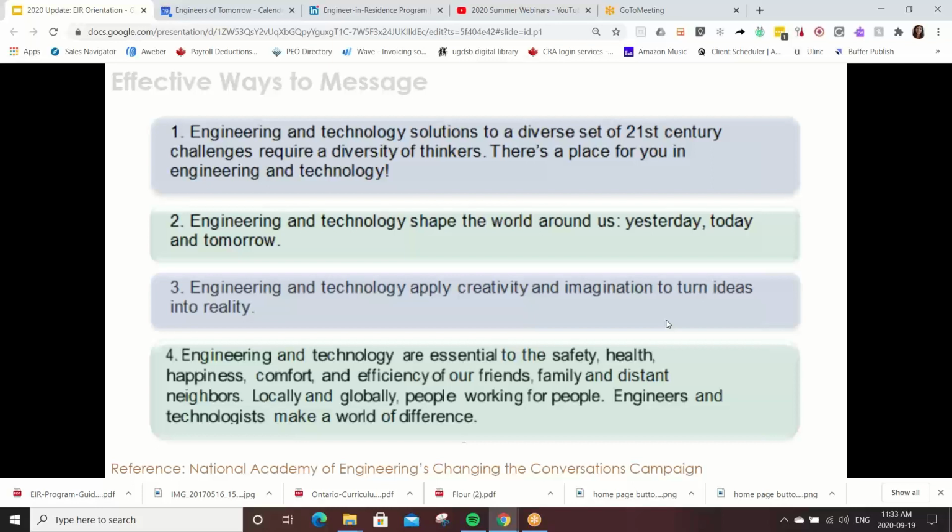So the first one is around engineering and technology solutions to a diverse set of 21st century challenges requires a diversity of thinkers. I already talked about this. We need different thinkers to solve complex problems. So just that invitation, there's a place for you here. The doors are open. You're welcome to come and check it out.